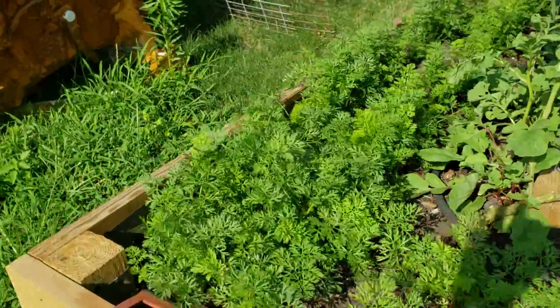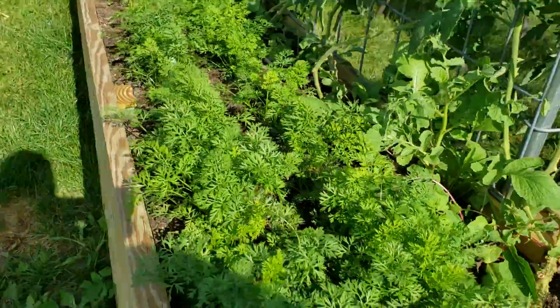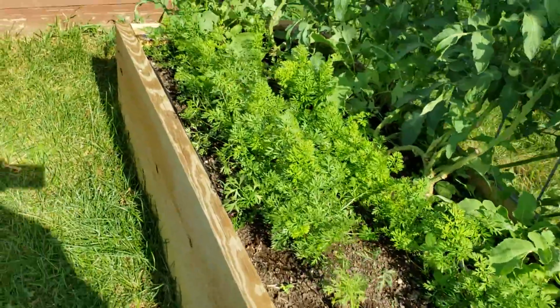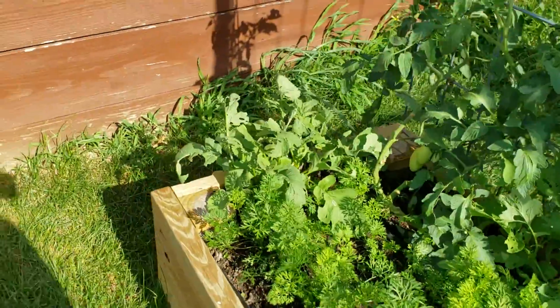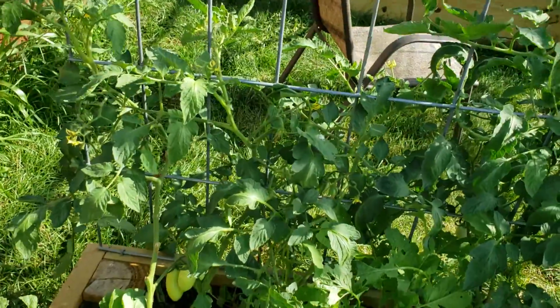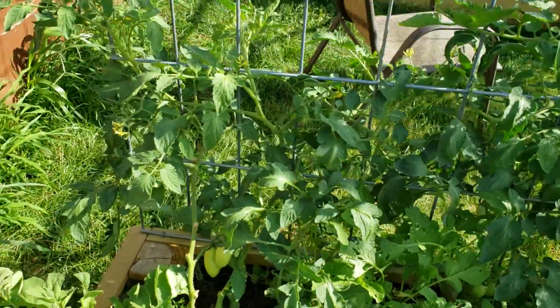But U-shaped beds come along real nice. I got a late start, horrible spring. It was so wet up in Indiana. You folks that have been out here in Indiana, you know what I'm talking about. It was just horrible to try to get a garden in.